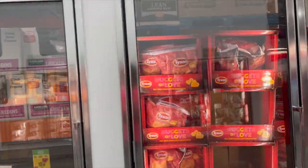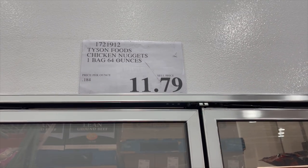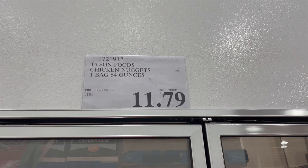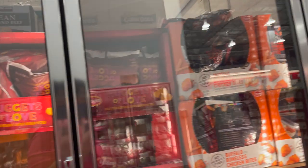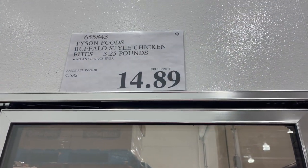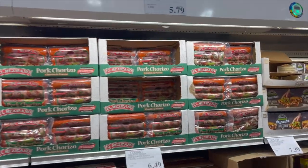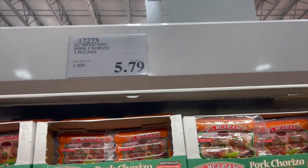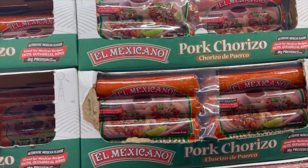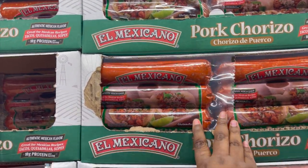They also have the Tyson Hearty chicken nuggets. I've seen them everywhere. One bag of 64 ounce for $11.79. They also have the Tyson buffalo chicken bites for $14.89 for a 3.5 pound. They have really good prices on chorizo. It's a 3 pound for $5.79. I think that's really good. You probably could freeze this to make it last a little longer.